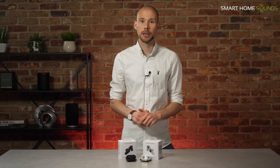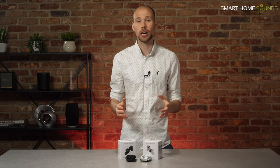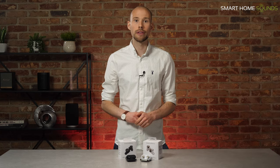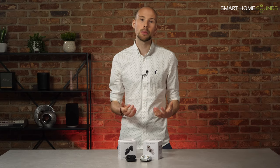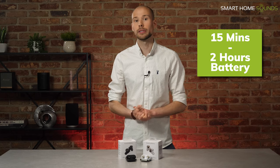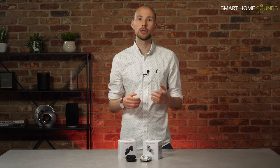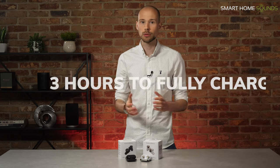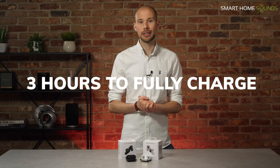What we're seeing more commonly on earphones and headphones as well are quick charge features, which are so useful if you're going somewhere and you quickly realize that your headphones are flat. Bowers & Wilkins have added this feature, so a 15-minute burst of charge will get you 2 hours of music playback. To completely recharge from dead to full, B&W state that it will take approximately 3 hours, which is pretty good. Both models also offer wireless charging, which is a nice addition.